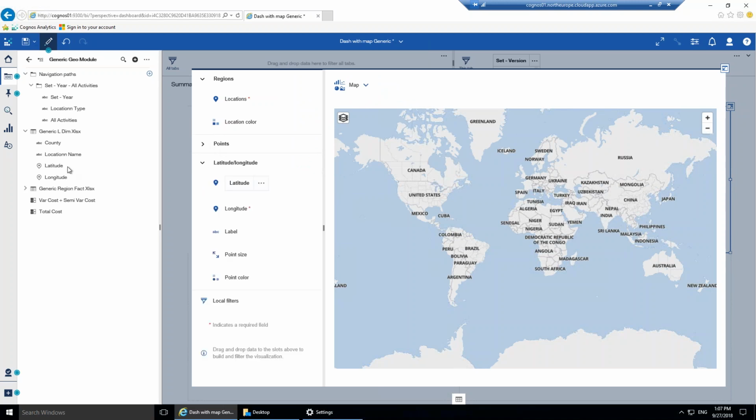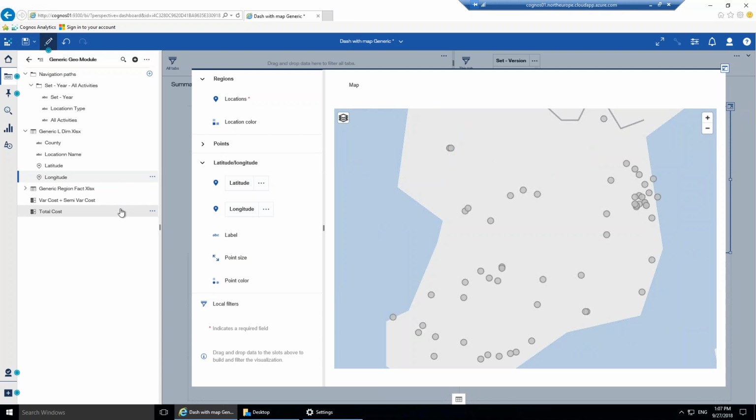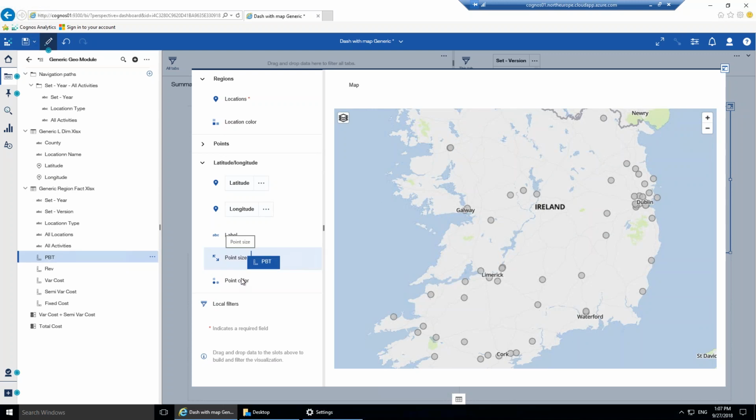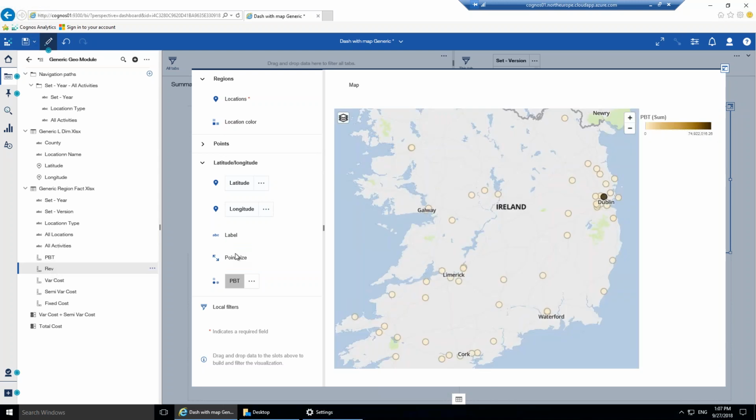While I'm in here, I can just bring everything in. So I'll bring in longitude. It's telling you where to put things, it's quite specific. You see the visualization updates automatically. I'll bring in some measures. I'll shade it by profit before tax, and I'll size it by revenue.